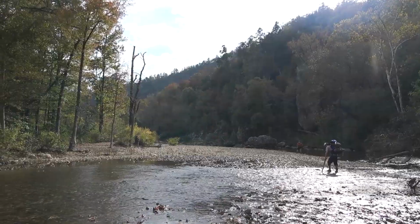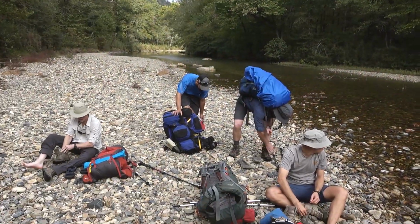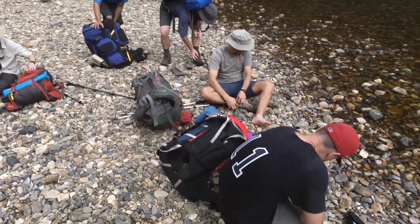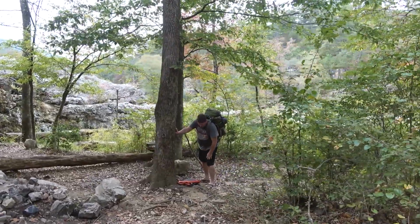Yeah, you can try to cross with your shoes on, and more power to you. Most of us just didn't want to risk walking around in wet socks this early in the trip. But it wasn't early in the day. In fact, we were getting pretty close to camp.